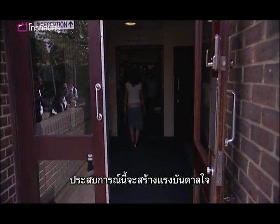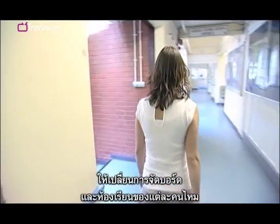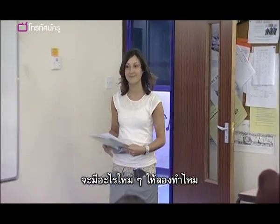Will the experience inspire them to make visual or organisational changes to their respective classrooms? Will they have new ideas to try out?